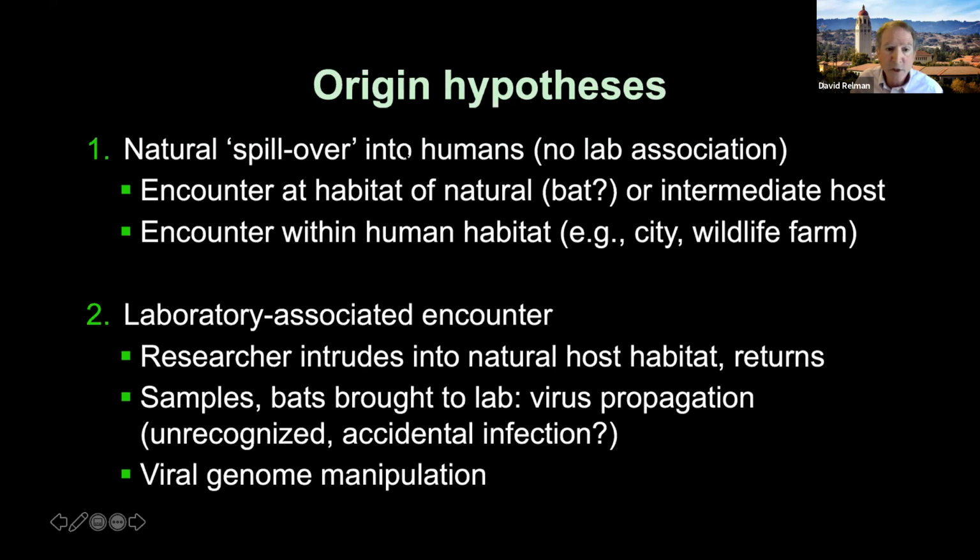This natural spillover could have taken place at the habitat site of this natural host, say the bat host, for example, in a cave. Or it could have taken place closer to the place of human habitation, for example, in a city, perhaps because the natural host was moved or a sample of it was moved into a place where humans spend more of their time. Now, the second category of hypotheses involve a laboratory.